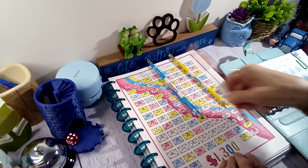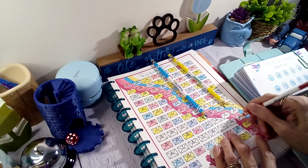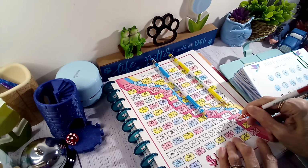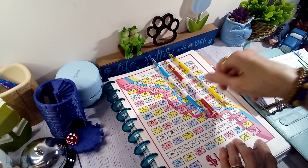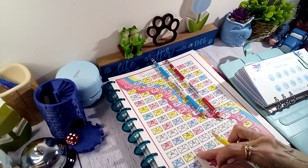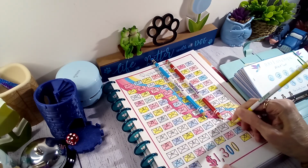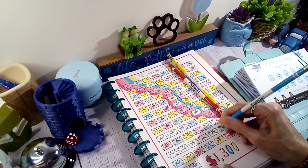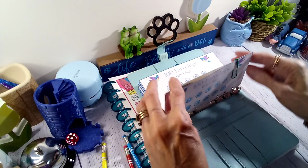Okay, let's see. Yeah. 13. Did I get off? Let's see. Yellow, blue, red, yellow, blue, red, yellow, blue, red, yellow, blue. And this tracker right here is from Lisa Grateful Me. So there's the first one done.